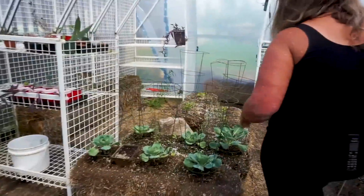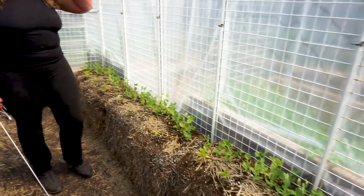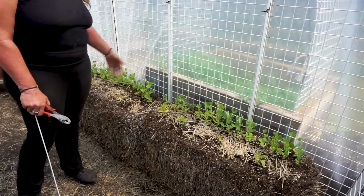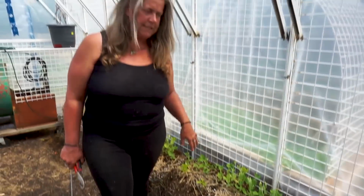Yeah, so these are the Brussels sprouts. Brussels sprouts really like it in here. And those peas outside are about 3 weeks old. These are only a week. So again, the humidity in here, they like it. Not the direct sun, but the sun.